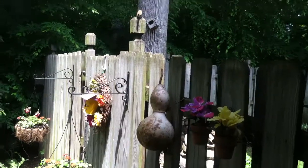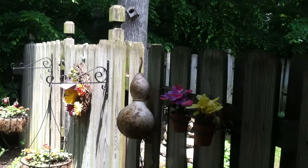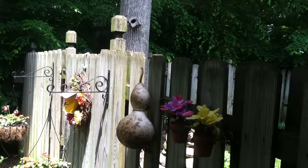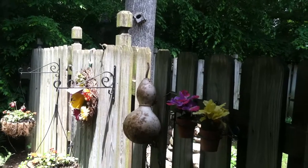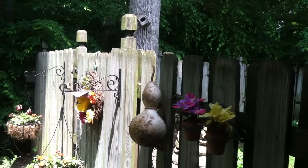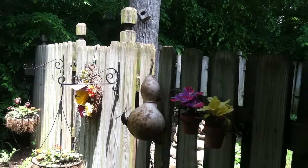And the cool thing is, I grew this birdhouse gourd last summer in the garden, let it mature or cure and dry out over the winter. And then about maybe two weeks ago, here he comes with another stick. Look at him taking it all in to build his nest in there.